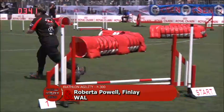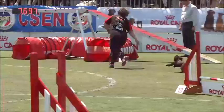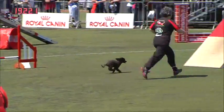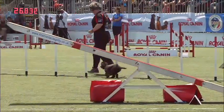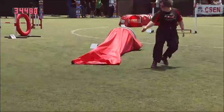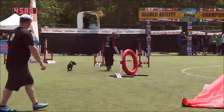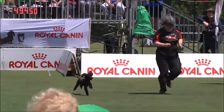Now we will have our first Welsh competitor in this height with her miniature poodle. This is Roberta Powell and Finlay. 49.45 the time for Finlay and Roberta Powell.